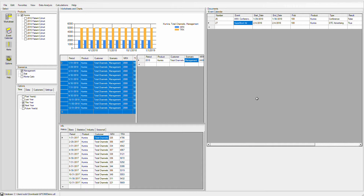In conclusion, RoadMap 360 provides a complete picture for your business from the patient to the market level. This innovative technology is a precise scope into the future of your business.